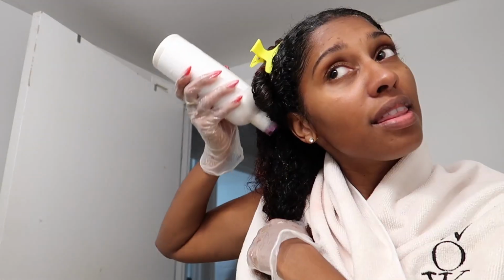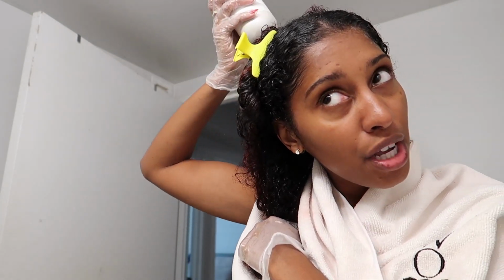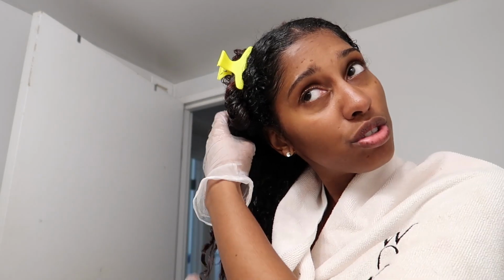You don't have to use a dryer, but I find that my hair dries so much faster and that the heat helps penetrate the product a lot faster and a lot better. I don't have a hooded dryer or anything. I have an attachable dryer, I'll show you guys, but it was my mom's and she left it here, so I've been using that ever since. You attach it to the blow dryer and then you put it over your head, and I just hold on to it and sit with it for like 30 minutes.